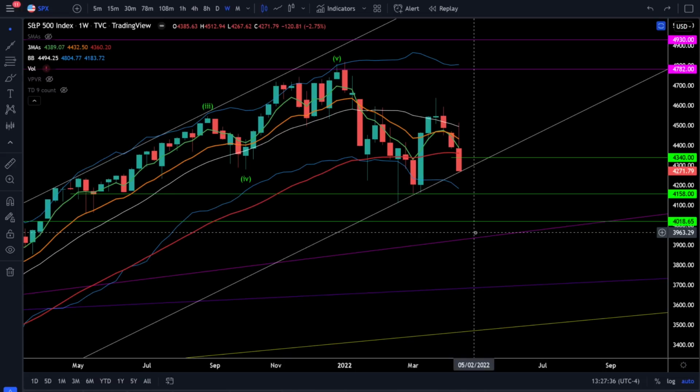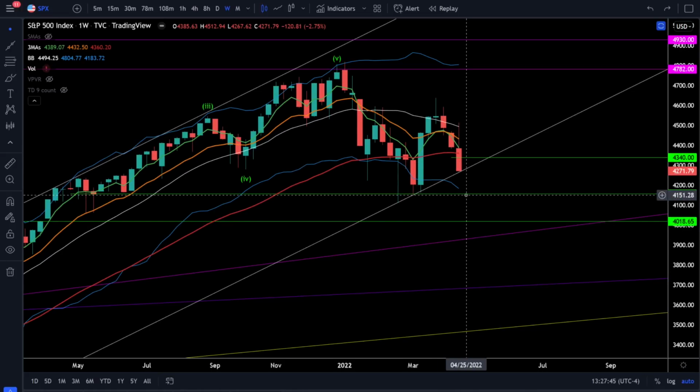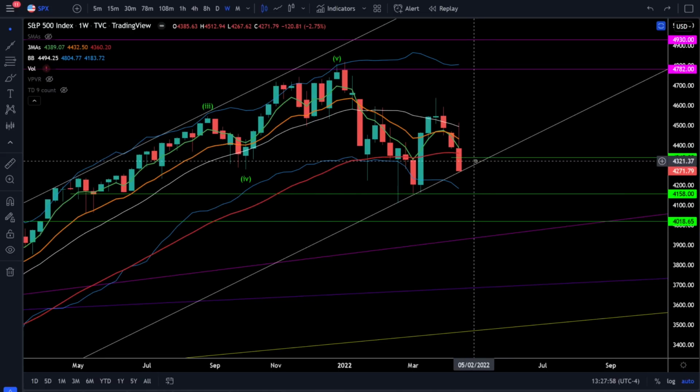Even though that doesn't mean we're going back into a bull market, we could still go to lower prices from there. So be prepared for that scenario where we just start slicing through support levels like a hot knife through butter on high volume selling because there's no buyers out there. And then we get a very impulsive bounce all the way back up to the 50 EMA on the weekly chart. So that's what I would be expecting.